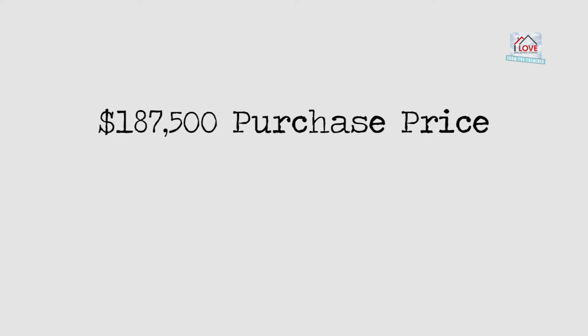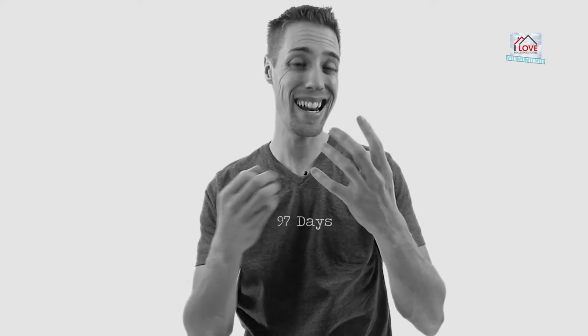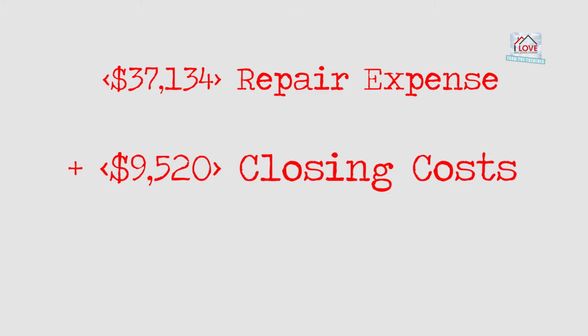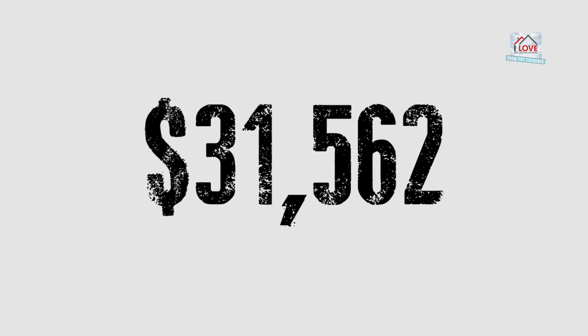We bought the property for $187,500. We sold it for $274,900. We sold it January 20th, 2016. So that's a total of 97 days if you're counting. We spent $37,134 in repairs, $9,520 in closing costs, and $9,184 in interest costs. So a total net profit at the end of the day was, drum roll please, cue the vegetable thief, $31,562. Awesome project.